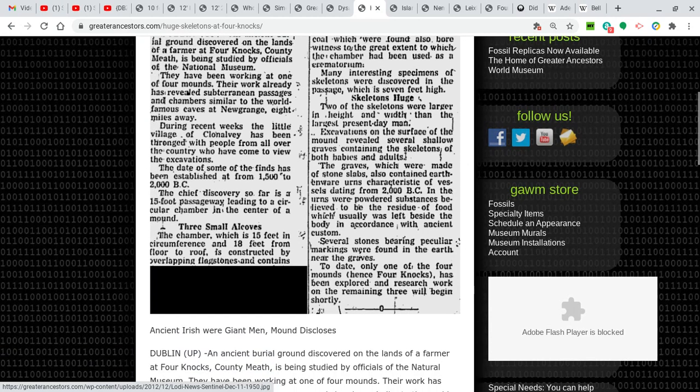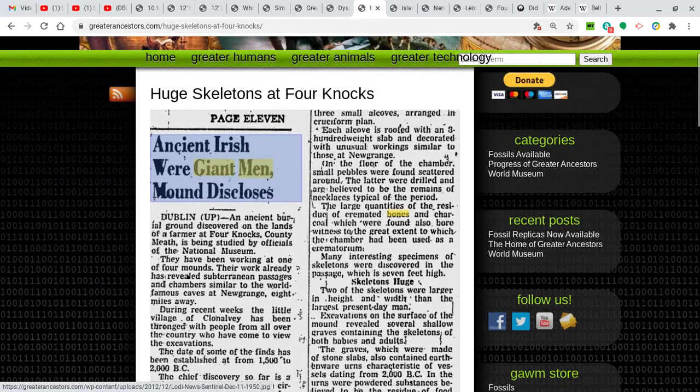The chamber, which is 15 feet in circumference and 18 feet from floor to roof, is constructed by overlapping flagstones and contains 3 small alcoves arranged in cruciform plan. Each alcove is roofed with a 300-weight slab and decorated with unusual workings similar to those at Newgrange. On the floor of the chamber, small pebbles were found scattered around. The latter were drilled and are believed to be remains of necklaces typical of the period.